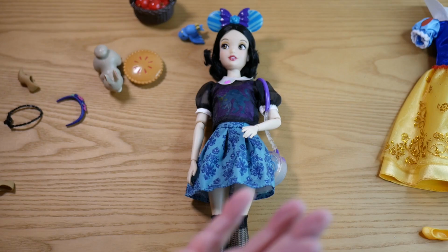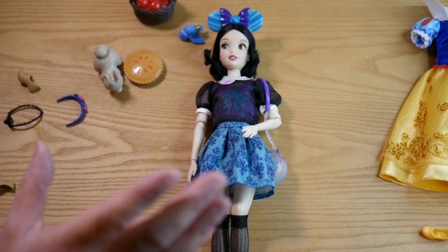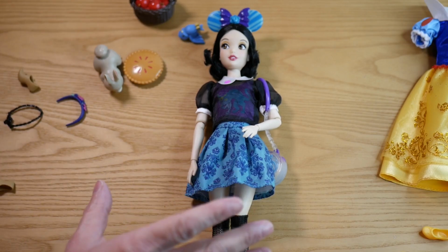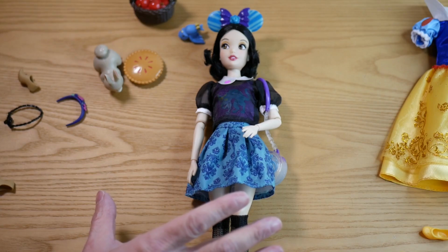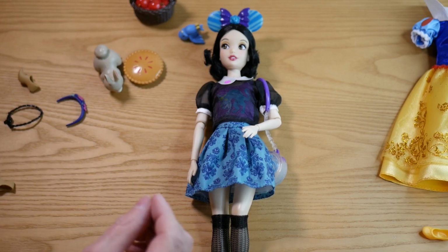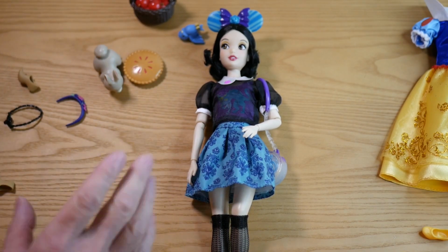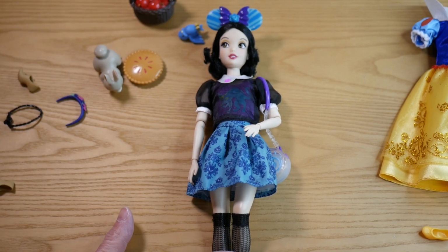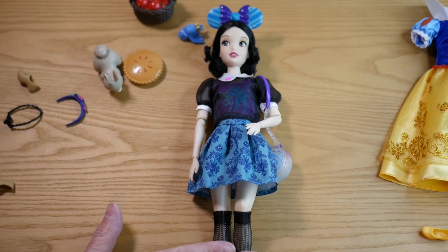But it's not great. It's really not great. It feels so odd that Disney have managed to produce something very easy to get out of the packaging, and then at the other extreme, something incredibly difficult. Anyway, that said, this is the doll in the outfit, and I have to be honest, I'm actually really pleased.